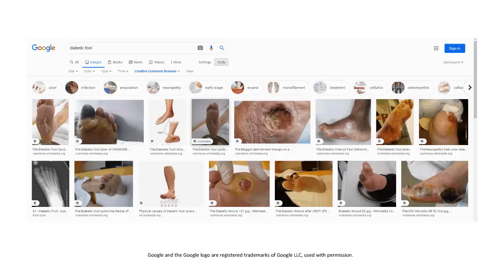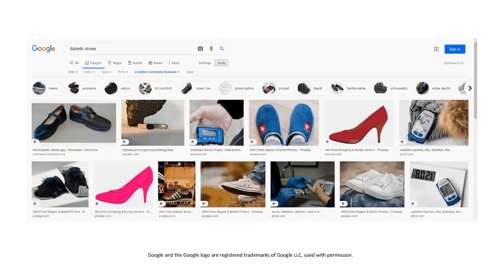Some illustrations of diabetic foot. Some illustrations of diabetic shoes.